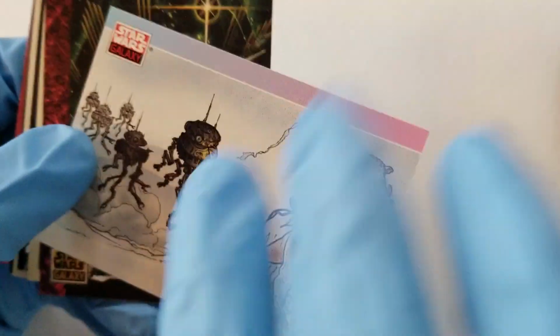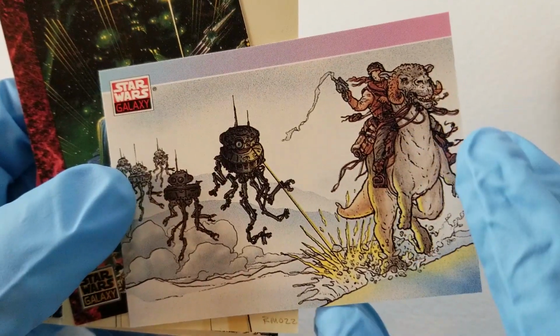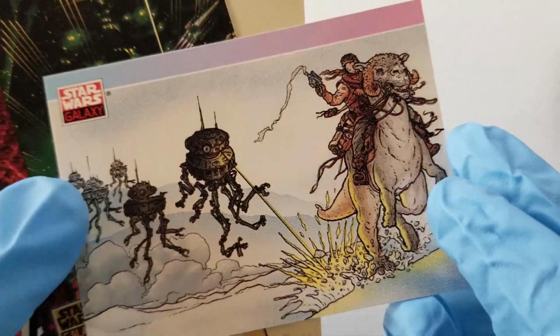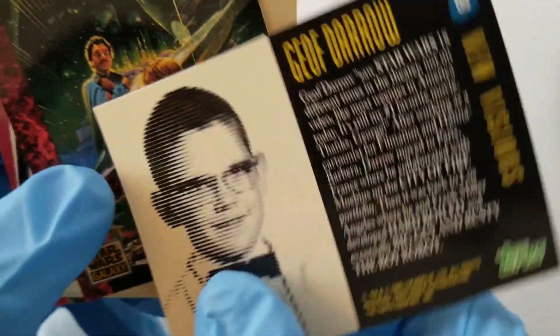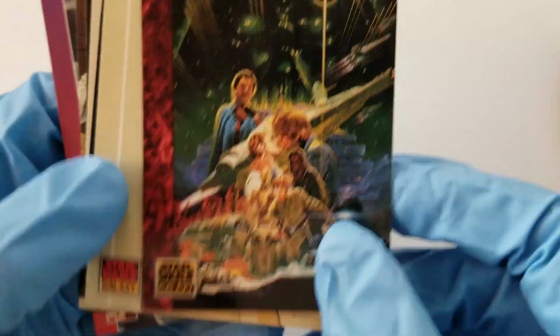Now, this was one of my all-time favorite cards, Geof Darrow of Rusty and Big Guy, Hard Boiled. Just one of those highly detail-oriented artists like Mobius. And I loved Hoth scenes. I love the probots. And this is just a perfect artist putting together a perfect scene.